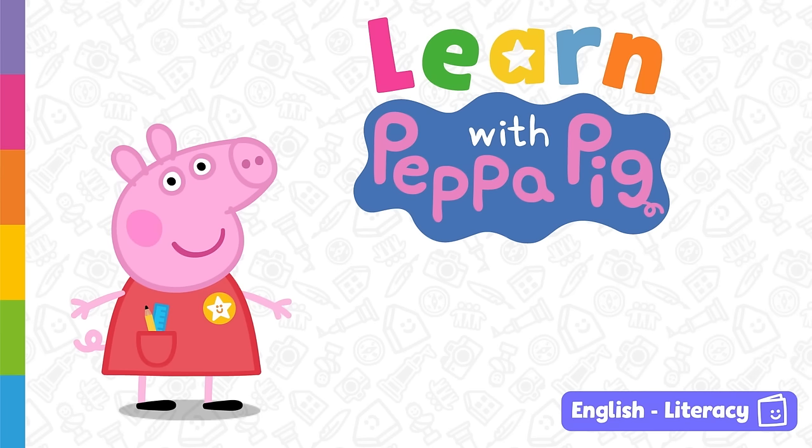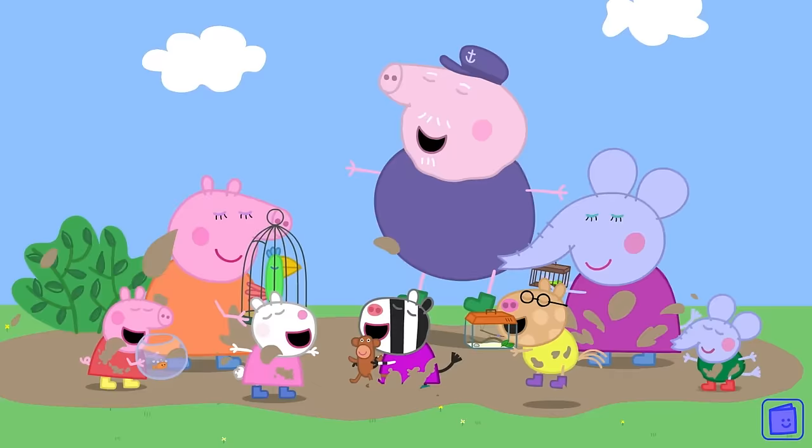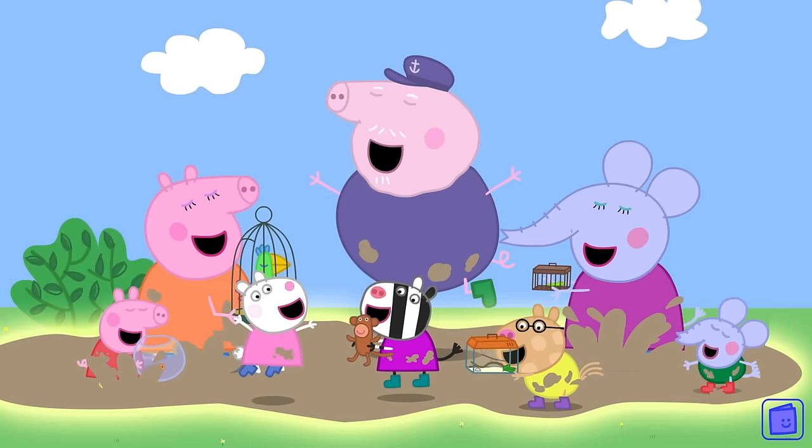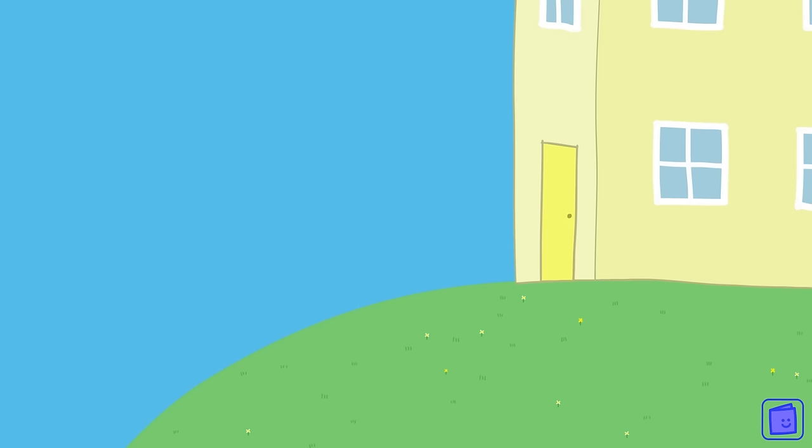Learn with Peppa Pig. Vocabulary. Peppa and her friends are jumping in a muddy puddle. Look at that puddle. It's very big. Can you say big? That's right, big. Do you know what the opposite of big is? Opposites are two words that are different. Let's see, shall we?